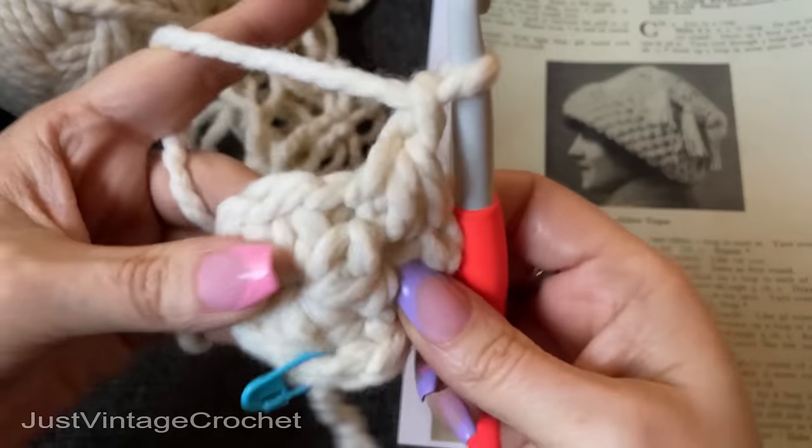It really won't make a noticeable impact, but it will cinch the hat in just a little bit around the edges, which is what I really needed. Because it was looking a little bit poofy. And it needs to look like this. See? But it wasn't, it was the opposite way. It was billowing out. So that was my solution for that.